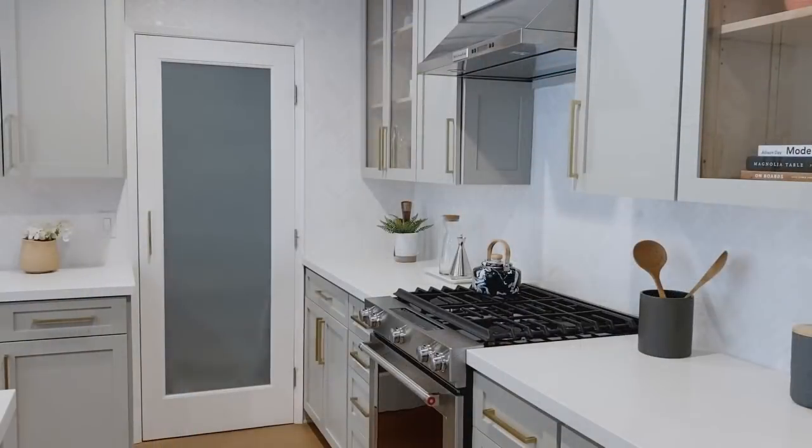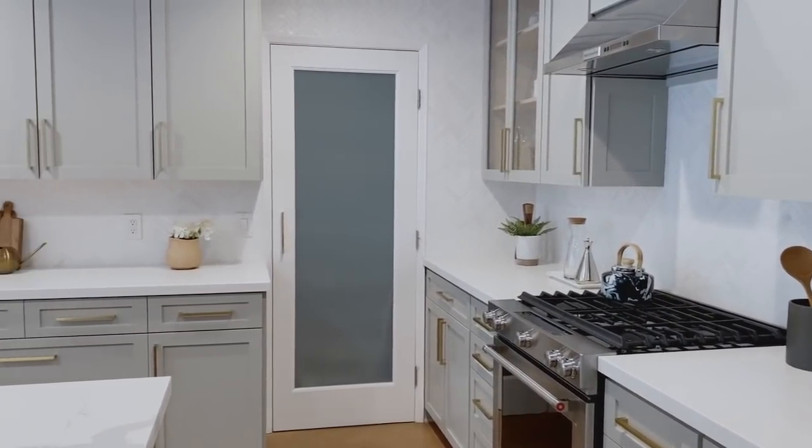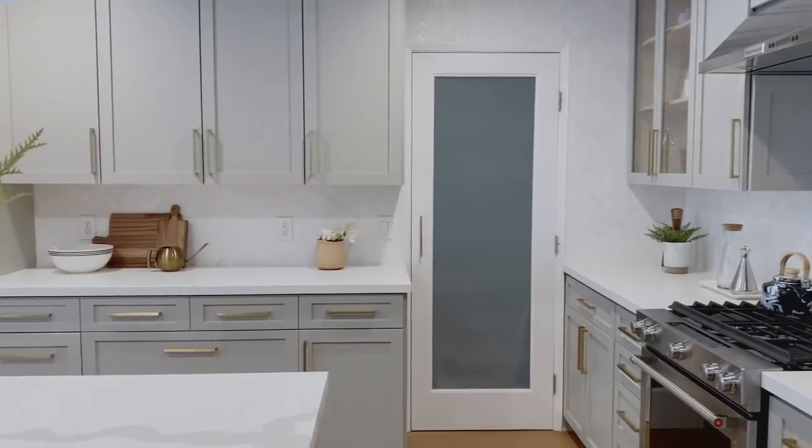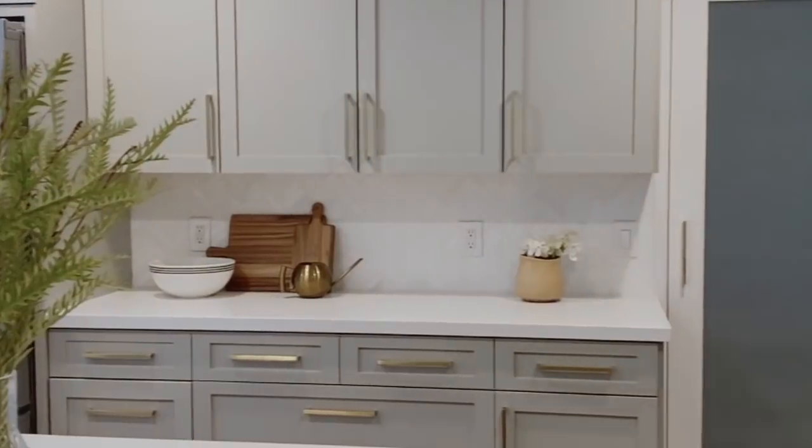The wall around the pantry door, we ended up tiling to the ceiling. And I'm really glad we did. I think it ties the two walls together, and it's a really beautiful feature. I've seen that in a couple spaces where there's less drywall in the kitchen or a bathroom, just more tile.